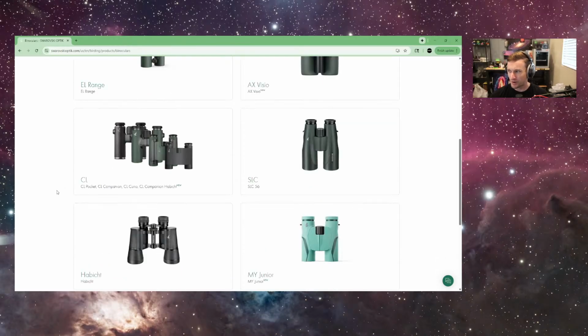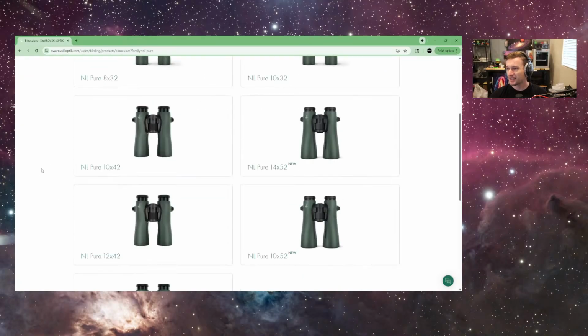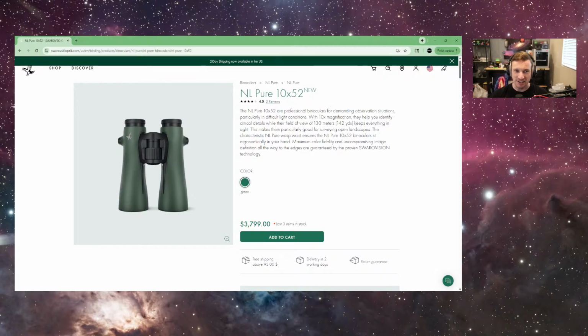But when I have been able to use, here we go, the Pures, when I have had my hands on these things, the images are so bright and so clean. It's super impressive. And these are binoculars that would last for years. These are what you hand down. These are heirloom level optics. But you can see they are ridiculously expensive, at least for me. I have a hard time spending that kind of money on binoculars. Now, if you're into birding, these are like the pinnacle of it.